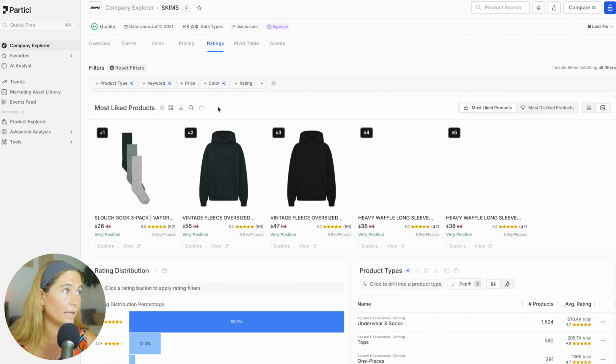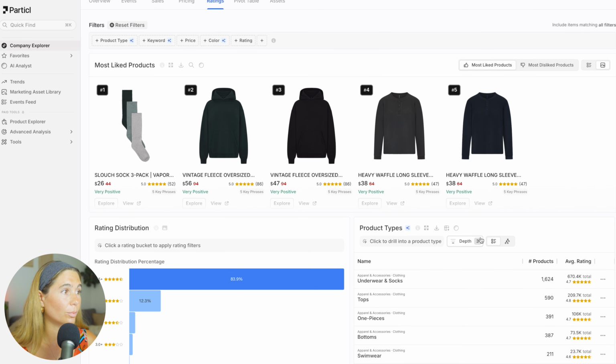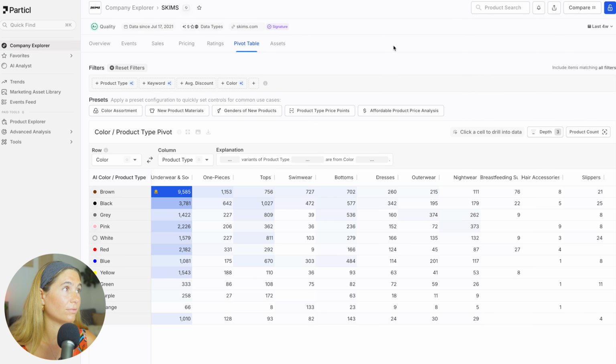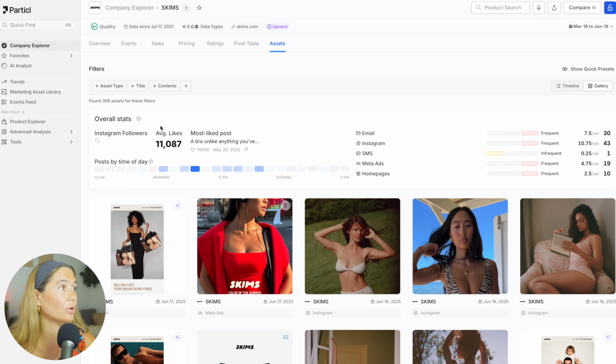Next is rating. So you actually can go ahead and see the different ratings and the rating distribution percentage, the product types. They also have pivot tables, so you can go ahead and see everything in a clear picture, and assets as well. You can even see Instagram average likes, most liked post, and even email, Instagram, SMS, Meta, so there's just so much information on here.